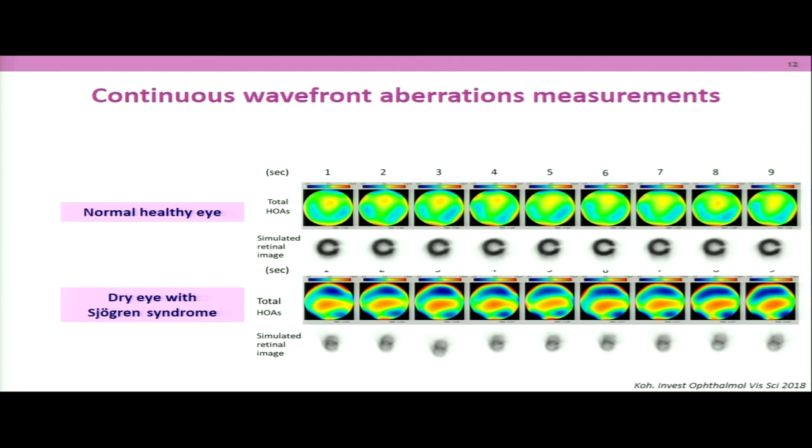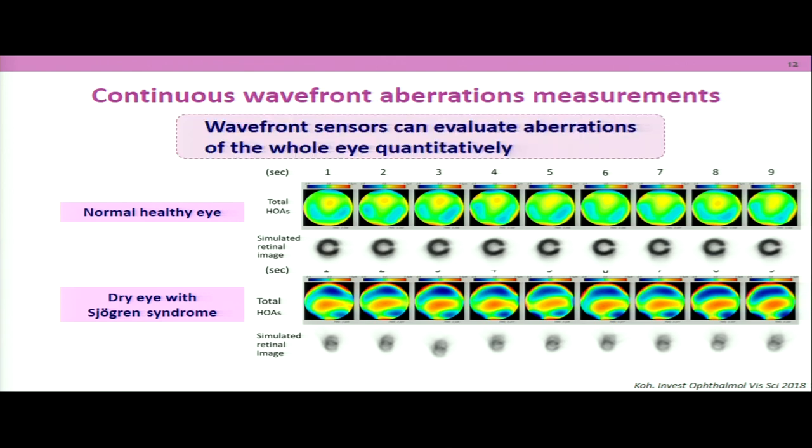We previously developed a device to measure the wavefront aberration continuously. These are the images from a normal eye and a dry eye with Sjögren syndrome. We measured the wavefront aberration every second for 10 seconds. In the normal eye, you can see a stable wavefront aberration map, and the simulated retinal images are almost stable. But in the dry eye, you can see many red and blue colors from the beginning, right after the blink, and the simulated retinal images are very blurred. So you can see that dry eye has a decreased retinal image. Wavefront sensors can evaluate aberration of the whole eye quantitatively.